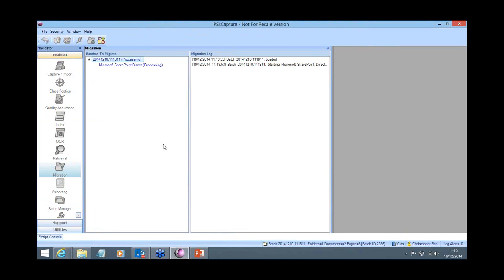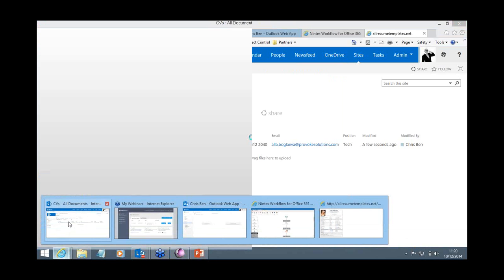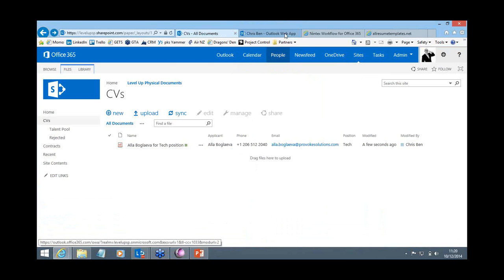And then once again, it's going to push it up to our friends at Office 365. The data center is sitting somewhere in the States. While it's doing that, I just want to show you something else that I've got running.